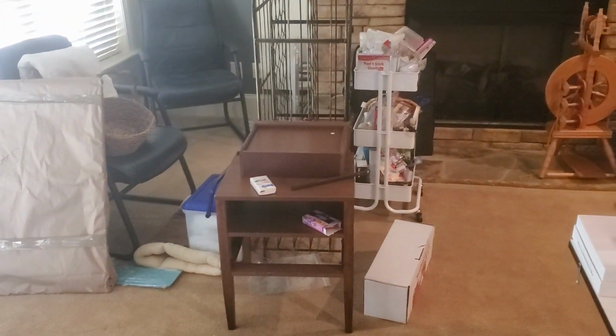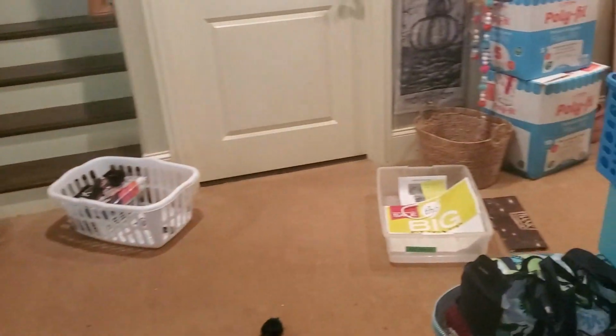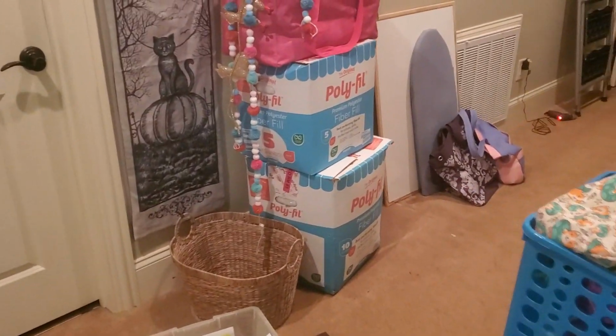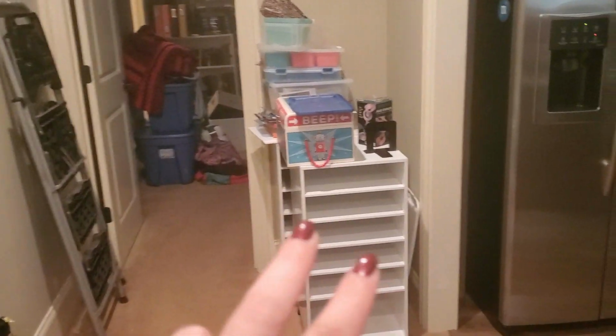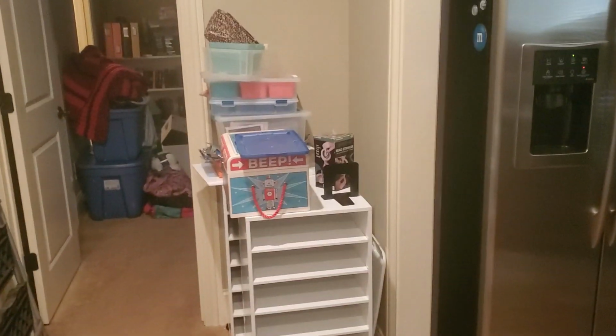My vacuum cleaner is still not back, so not very happy about that. I really, really, really would like to be able to vacuum down here. I've got to get that taken up to the attic. I'm not going to use either one of these. The first one's broken. The second one I'll just give away for free on Craigslist.